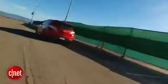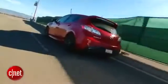Now, I know a lot of people are probably also turning their nose up at the fact that this is a front-wheel drive car, but before you go get your torches and pitchforks and start talking about front-wheel drive bad, rear-wheel drive good, there are a lot of really good front-wheel drive cars out there. This is arguably one of the best ones that you can buy.